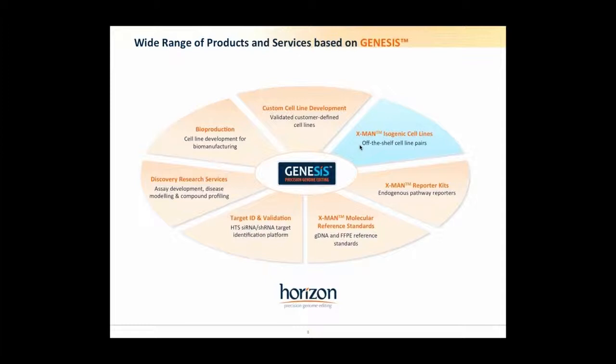By having this technology, we've been able to produce a wide range of products and services based around the core technology, and you can see there's a range of them on this slide. Everything from creating the cell lines either off the shelf or a custom development, creating reporter kits, reference standards for the diagnostics arena, and then through to some of the drug discovery specific applications such as novel target identification and validation, research services, and even into the bioproduction arena.